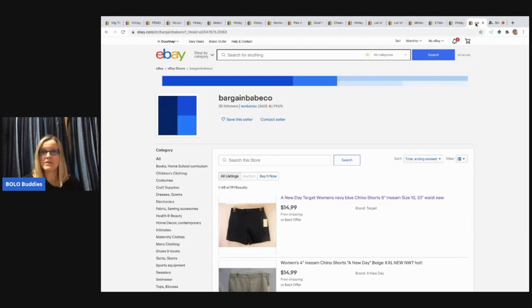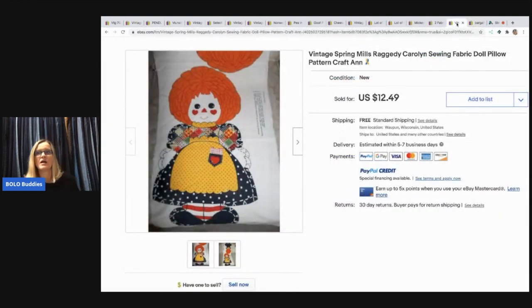Basically what I'm gonna do is tell you where she got it, what she paid for it, and what it sold for. The first item, the reason I picked this one is because I find these all the time and they are typically super cheap. This is a great bread and butter item.